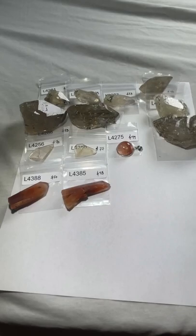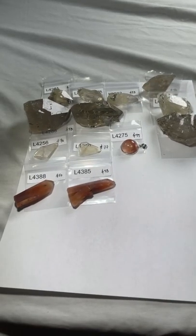Let's see. We're going to fill this flat with rock and roll. No, that's not what it's called. Let's see. Oh, well, here's a couple of mineral specimens while we're going on with crystals and stuff.